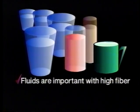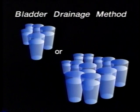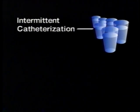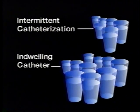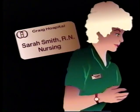Fluids are important in combination with a high-fiber diet because high-fiber foods absorb water as they move through the intestines. This helps in keeping stool soft. However, your bladder drainage method is a factor in determining how much fluid you should drink daily. If you are on an intermittent catheterization program, fluids are usually restricted. With an indwelling catheter, large amounts of fluid are recommended. In general, it is recommended that you drink 10 to 12 cups of liquids each day. Your nurse will work with you to determine the exact amount of fluids you need.